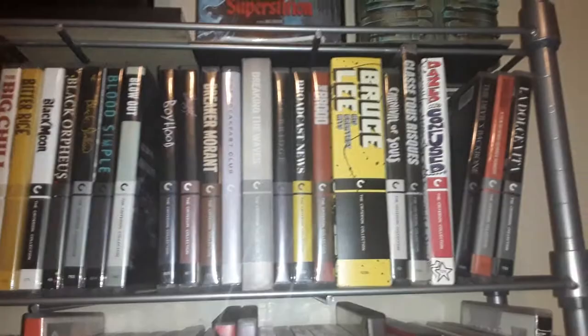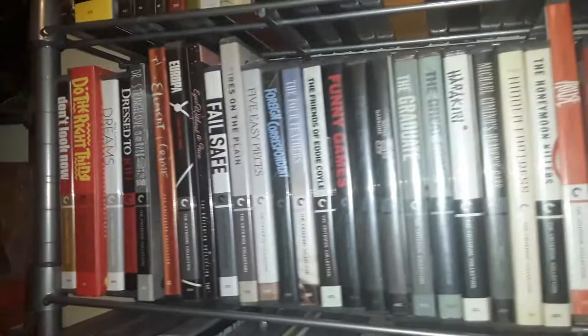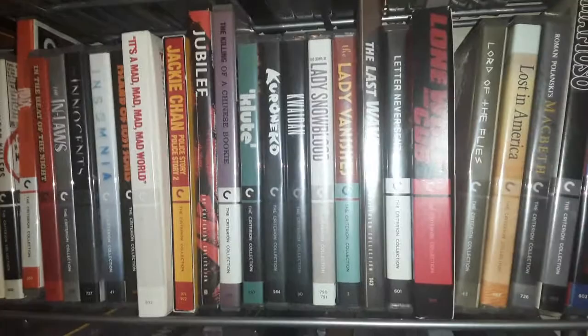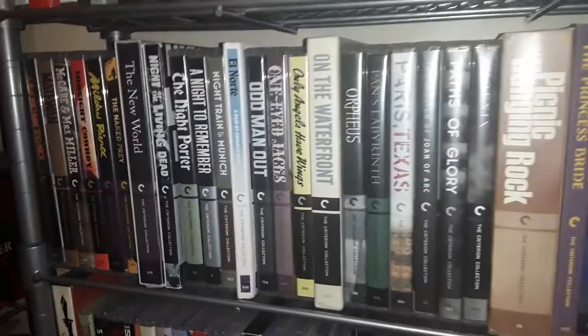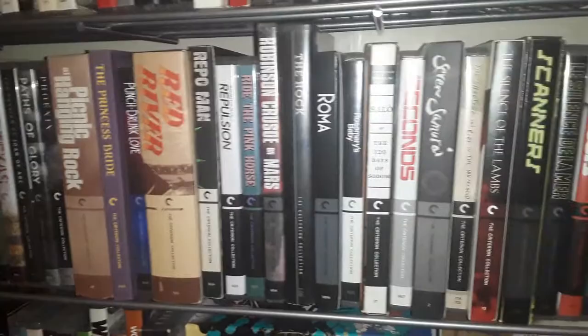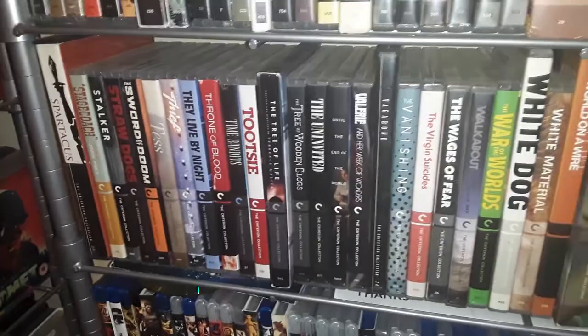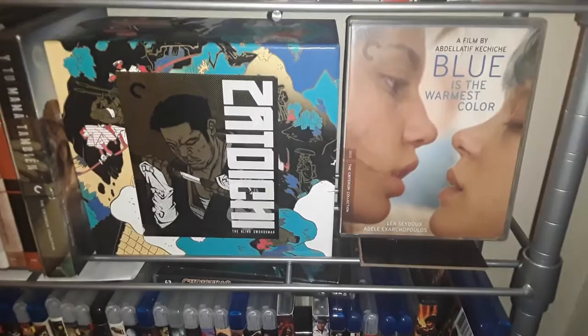Lots of art house and mainstream cinema from the US and overseas. Some DVDs sprinkled in, which I have not had the desire to upgrade. In some cases, the DVD I'm just happy with. I don't need to upgrade everything. Last shelf. Zatoichi set and that fantastic film. Great little movie.